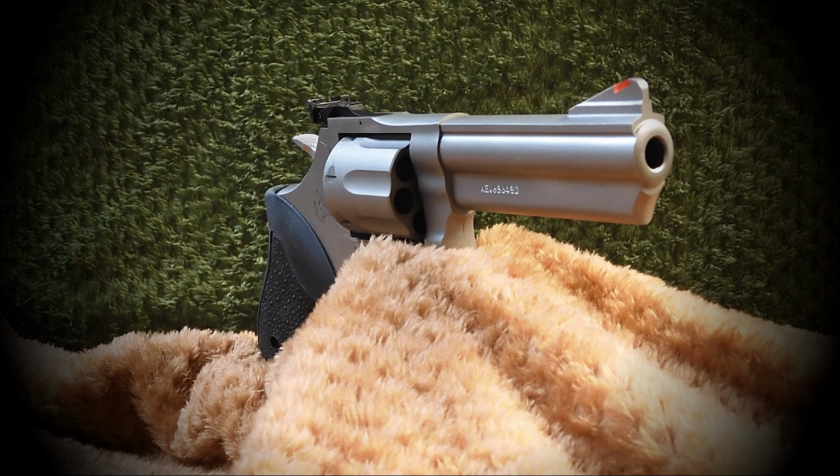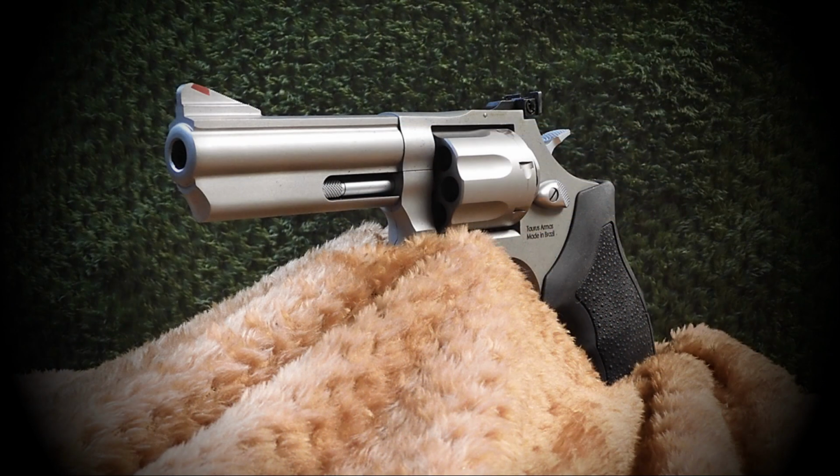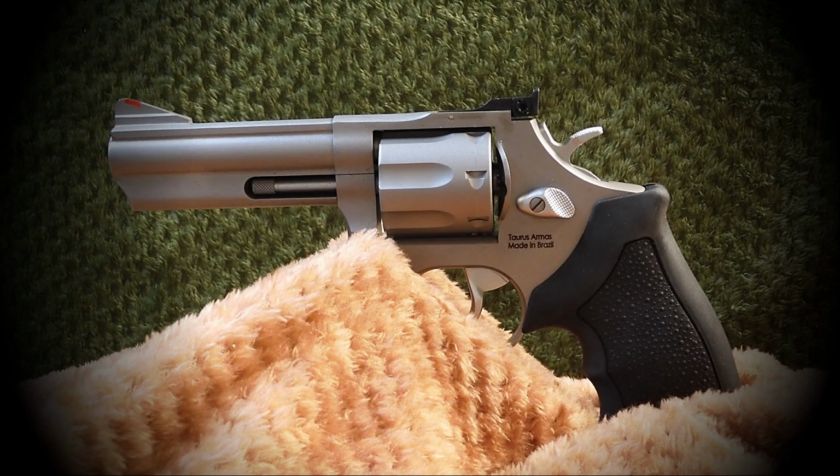OWB holsters for the Model 66, on the other hand, are plentiful. Any holster that will fit an L-frame Smith & Wesson 686 Plus with a 4.125-inch barrel should work with the Taurus M66. Some IWB and OWB holsters have a profile that aids in lowering the overall profile of the revolver, like pancake-style holsters.